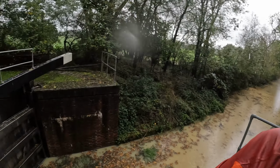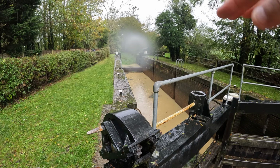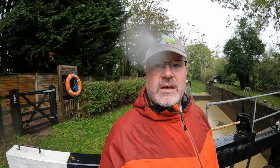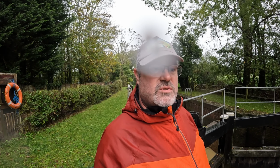Right, we've come a little bit further up. We're now on yet another lock, and I think this is the last of the restored section by the look of it, because if I spin you around, you can probably see that's where the navigable bit of the canal runs out. So yeah, it's really impressive that it's another canal that's being restored.